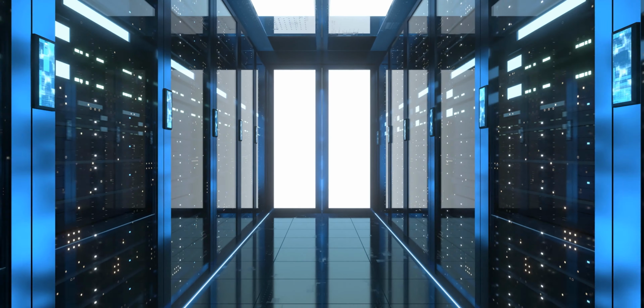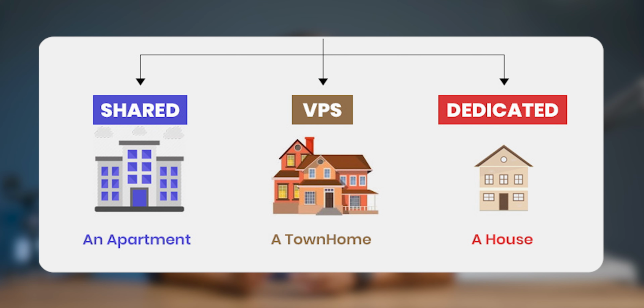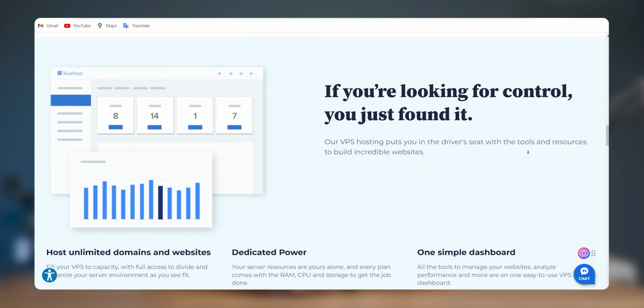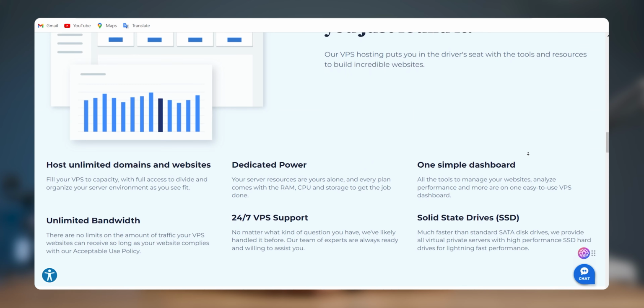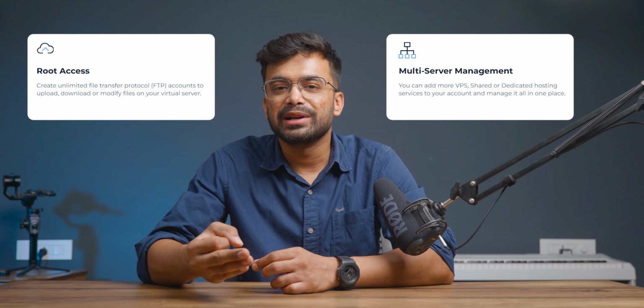VPS hosting stands for Virtual Private Server. It's like having your own separate space within a larger building. VPS hosting provides a balance between shared hosting and dedicated hosting. Bluehost VPS hosting plans offer more resources and greater control than shared hosting, but without the cost of a dedicated server. You get dedicated resources, root access, and the flexibility to customize your server configuration. They offer shared hosting for beginners or small businesses, dedicated hosting for those who need complete control, and VPS hosting as a scalable and flexible solution.